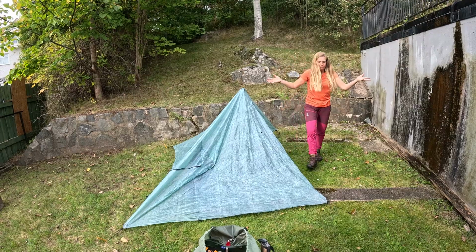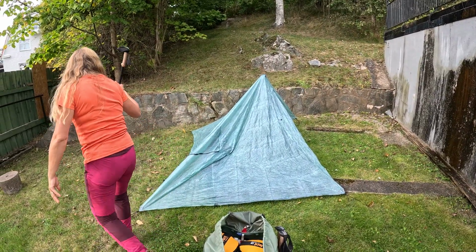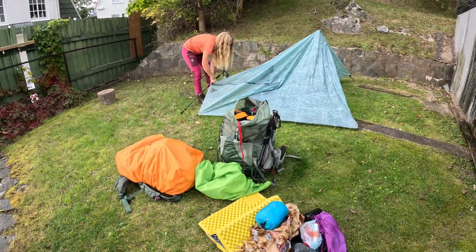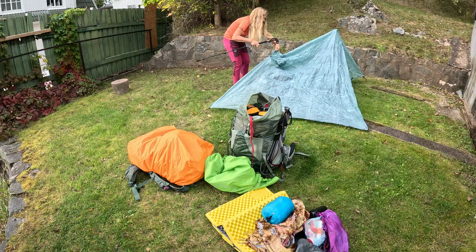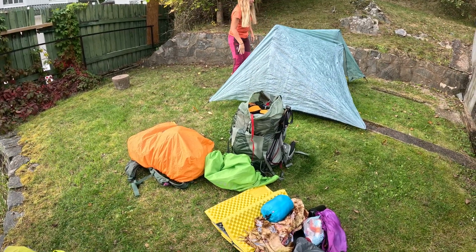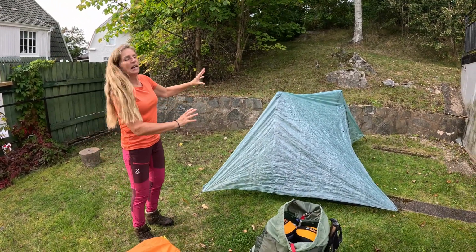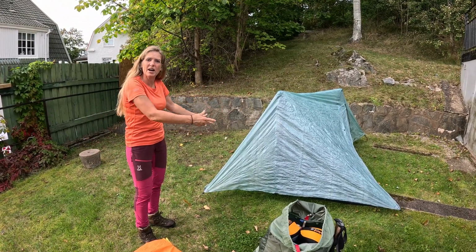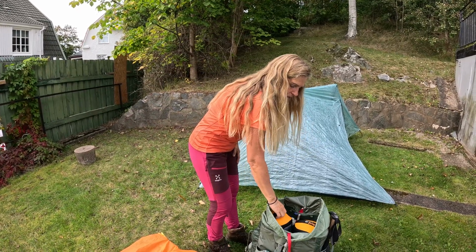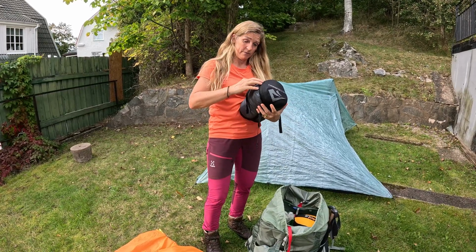I will just do this. It's not absolutely the correct way, but I will do a very quick setup because I want to dry it and I want to show you the tent for the last time. This is quite a few adjustments, but this is how quickly you set up this tent. But this is not the perfect setup. No, it's not. But you could.